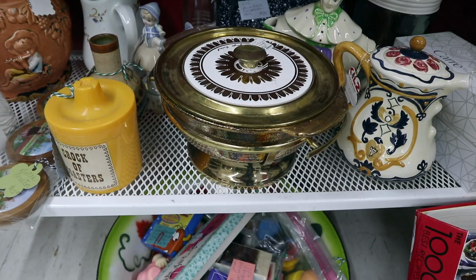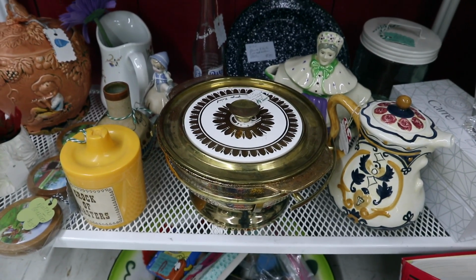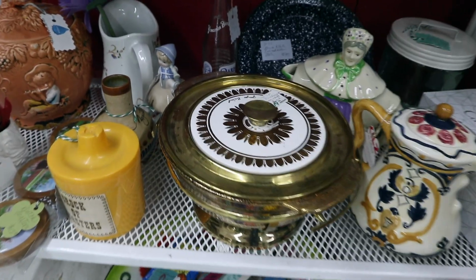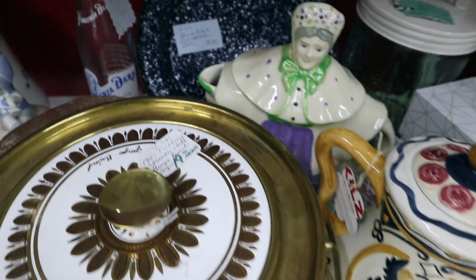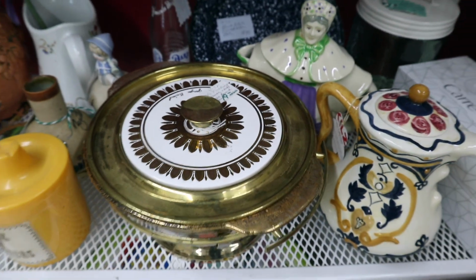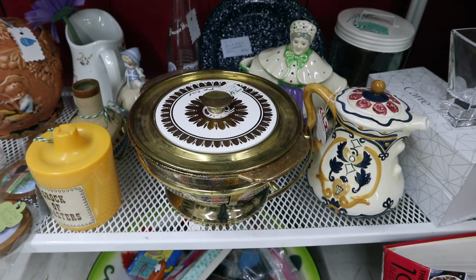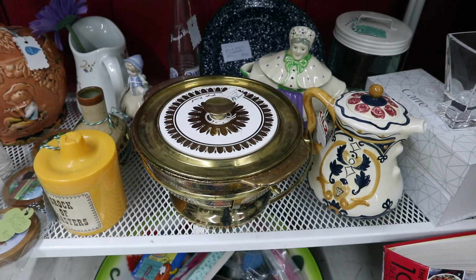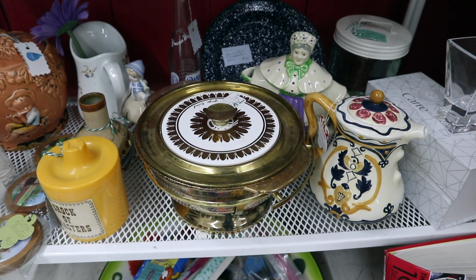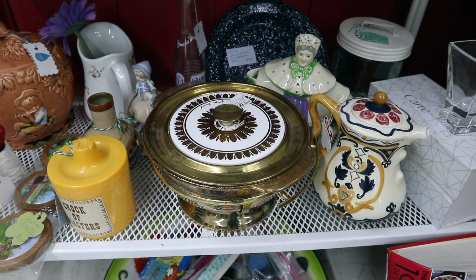This Georges Briard has the candle warmer underneath it. $19 seems like a good price, but it is missing a little of the gold, and that is a problem on some of these applied gold pieces. Alcohol would affect it. Sometimes if it wasn't really well fired on, they could just wear right off under your hand. So you really want to make sure that these seem like they're stable and that the gold is well done before you buy if you're intending to use these pieces.